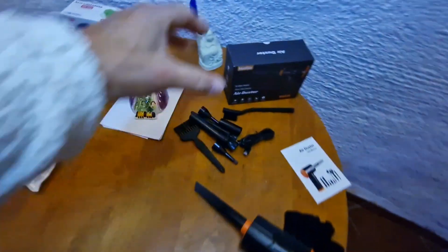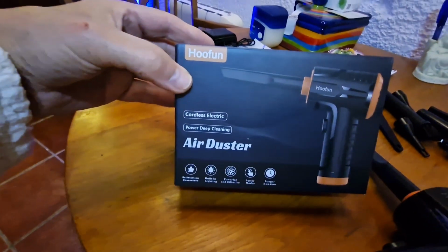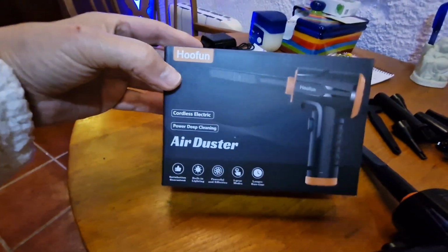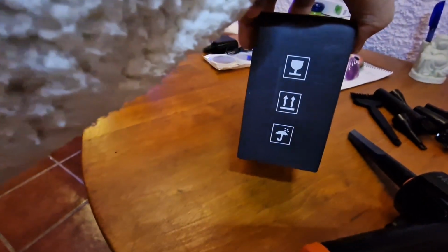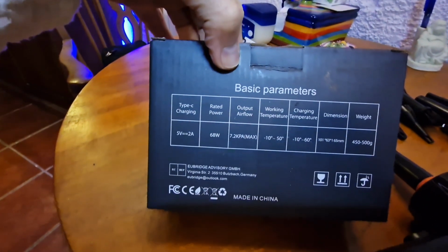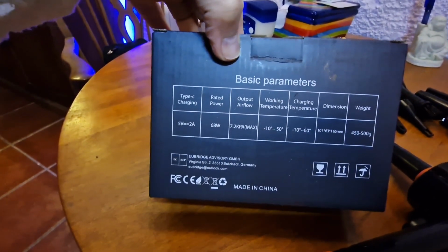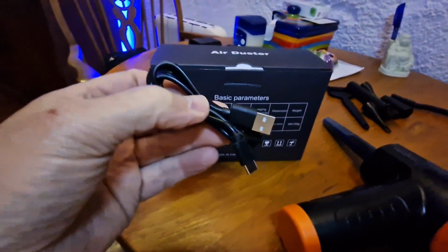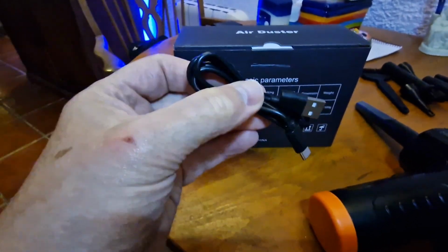I'll just make sure you've got everything there. Hoofun Airduster. And there it is, Type-C charging, 2 amps, so a standard Type-C, a standard USB charger, not the high voltage jobs. A standard USB charger will charge that.